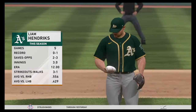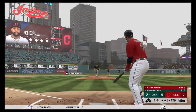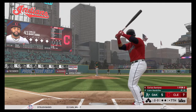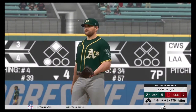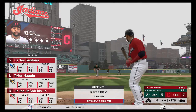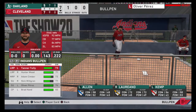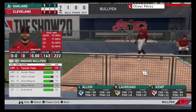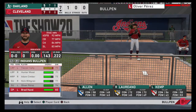Liam Hendricks gets the call from the pen to take over on the mound and start the home 7th. Leading off for the Indians, now batting, Carlos Santana. He doubled earlier in the game, 1 for 2 to this point. And that's inside for a ball, 1-0. Hendricks playing here in his age 31 season. This is the final year of his current deal, so he'll be a free agent at season's end. Hey, this guy has been an absolutely solid player his entire big league career, and I expect him to have a ton of suitors come this offseason.